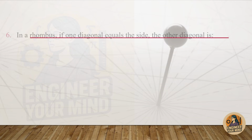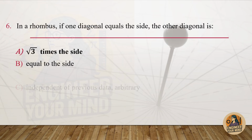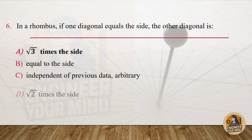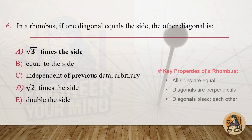Let's solve this geometry problem involving a rhombus. The question says, in a rhombus, if one diagonal is equal to the side, what is the length of the other diagonal? First, recall some key properties of a rhombus. All sides are equal. The diagonals are perpendicular to each other. The diagonals bisect each other.